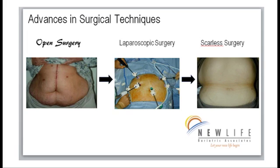Then things changed about 15, 20 years ago. We started doing minimally invasive surgery in which you make 5 or 6 small cuts in the abdomen, pass the instruments and the camera, look at the screen, and do the whole operation. That's what most people do for bariatric surgery now. In the last several years, things have gone from minimally invasive to least invasive. I call it scarless and painless surgery. And on the right, you see one of my patients who had full gastric bypass, and you can't even see the incisions.